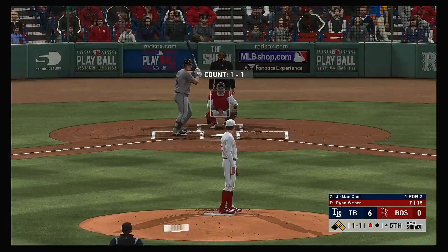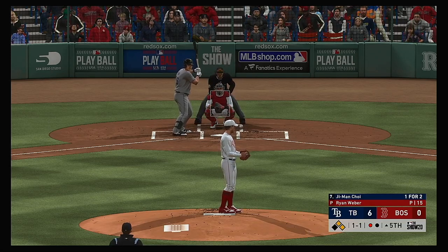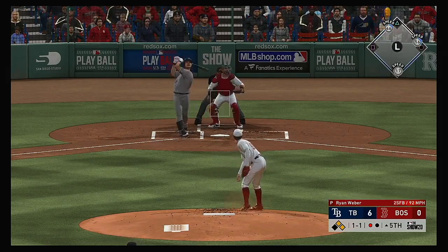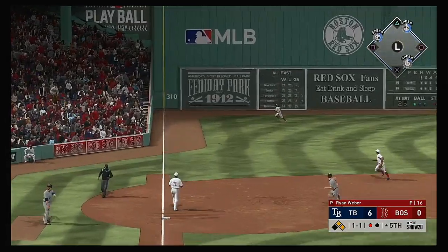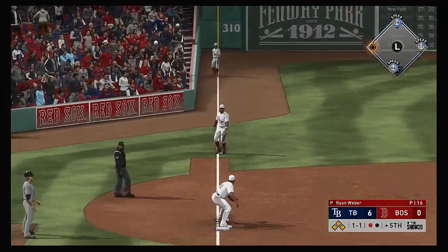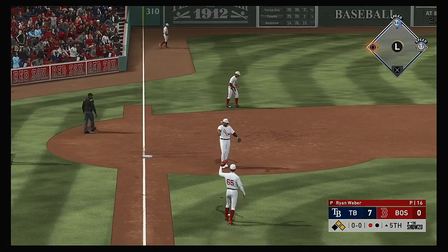Now batting. So 2 men are on with 1 man out, and that brings up the corner infielder Ji-Man Choi. Has a look, now the pitch. Little late on this one as it's lifted the other way down the left field line, and that's going to fall for a base hit. They're going to extend their lead as the runner scores from second. It's 7-0.